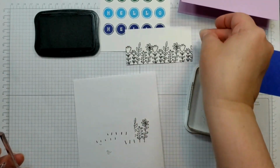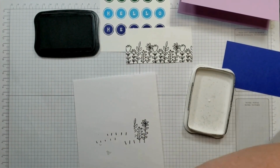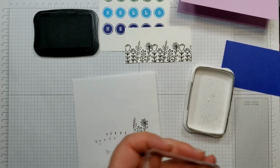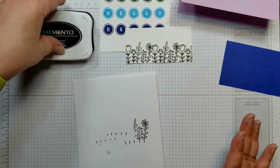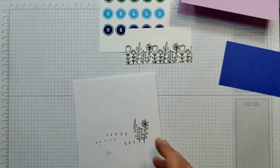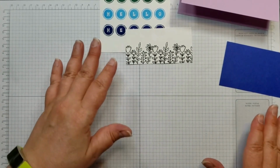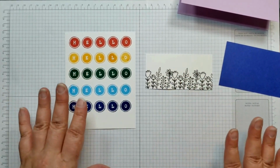Okay, so now I'll set that aside. Let me clean this really quick. Okay, and put that aside, and we'll close this up. So that's all the stamping that we're going to do. Now, this is the part where I'm going to speed it up. So let me explain what I'm going to do.